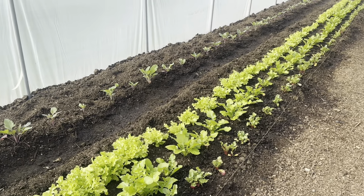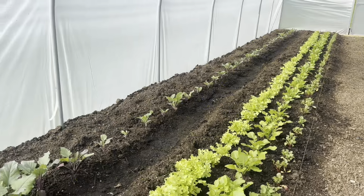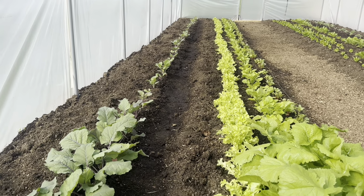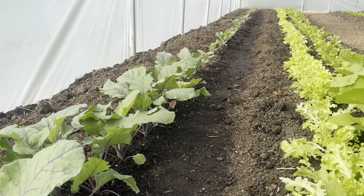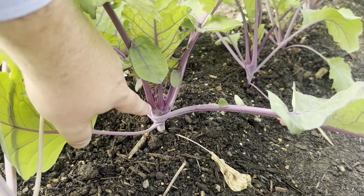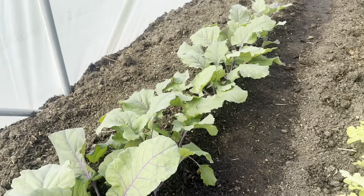So I'm racking my brains to try and understand why that is. When I've come to a conclusion, we'll jump back to that, and if you have any ideas, give me a shout in the comments below. It could be anything from the soil, which is all brand new soil that we've shipped in, to temperatures and growing conditions. But anyway, these are the kohlrabi. If you look at this one, it's just starting to bulb up, so in a few weeks' time we'll start harvesting kohlrabi.